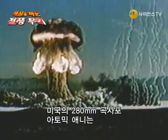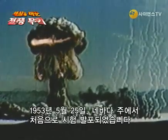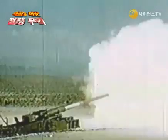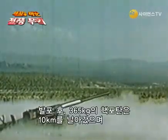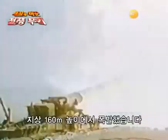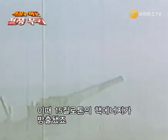The United States 280mm howitzer Atomic Annie was first tested at the Nevada test site on May the 25th, 1953. It fired a 365-kilogram fission warhead 10,000 meters, and it detonated 106 meters above the ground. The yield, 15 kilotons.